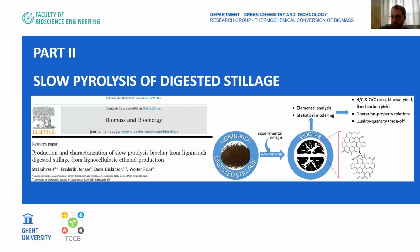So this is the second part already. I will focus a bit more on the digested stillage part, which has been recently published in Biomass and Bioenergy. And you can see there the graphical abstract, which kind of tells it all. You can clearly see there that you start from the lignin-rich digested stillage, you make your biochar, and you assess some properties like elemental properties, being the H/C ratio and O/C ratio. And you try to optimize the process conditions in such a way that you have a compliant biochar or an optimized biochar, let's say. So I'll talk you through the details of this research.